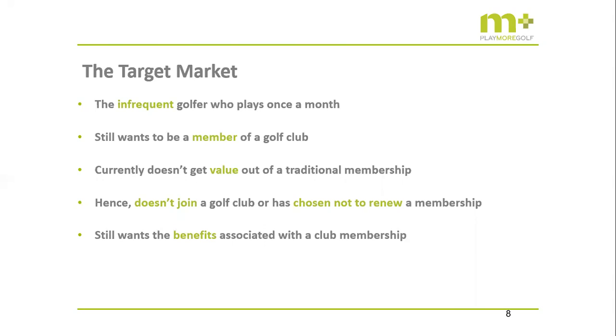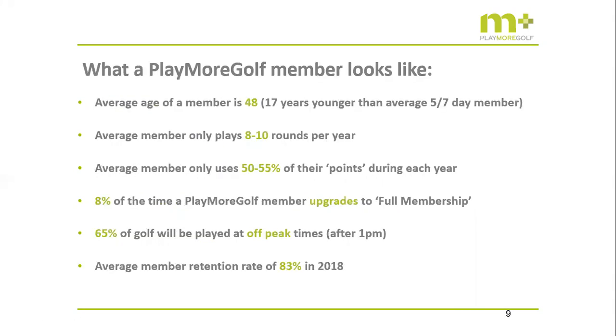But obviously, we're massively passionate about people that want that tangible benefit and that sense of belonging to an individual golf club, but obviously getting other benefits that suit them at the same time. A PlayMoreGolf member, like I said, there's over 5,000 of them. They're on average 48 years of age. They play between 8 and 10 rounds of golf a year. Obviously, it's a points-based category hosted on our platform. Members only use half of their allocated points per year.